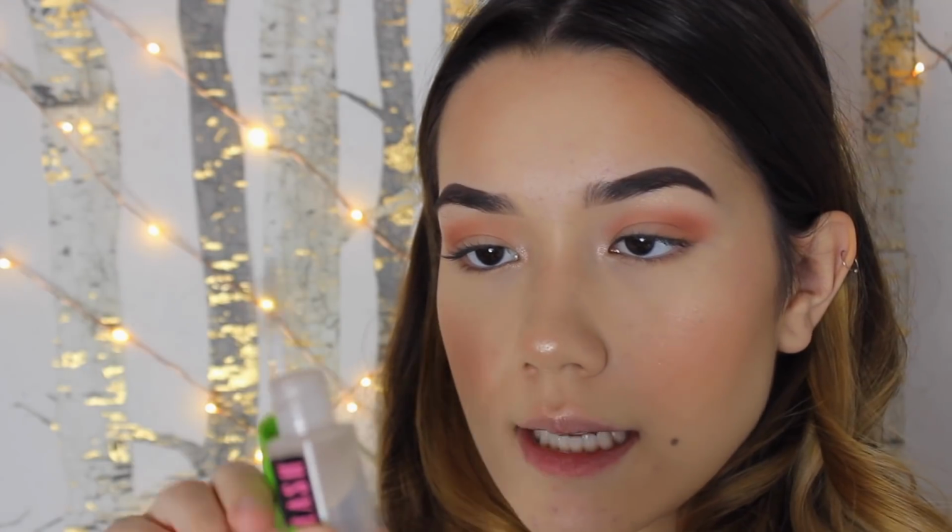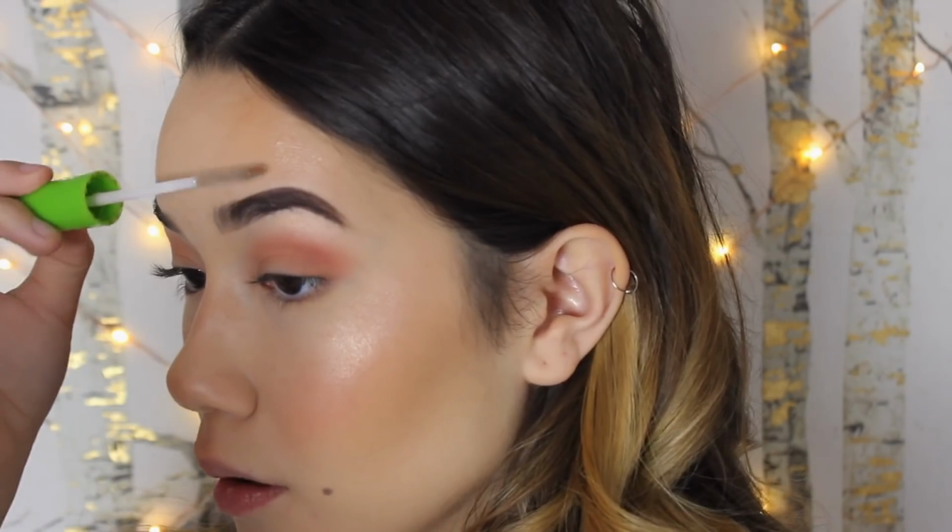My eyebrows usually get really out of control, so I have to tame them. I use the Maybelline Great Lash Clear Mascara to set them. Honestly, this is not the best setting product for your eyebrows. I've had this one for a really long time and haven't used it, but I have been using it a lot recently. It gives you way too much product, so I always have to go in and take off excess product.